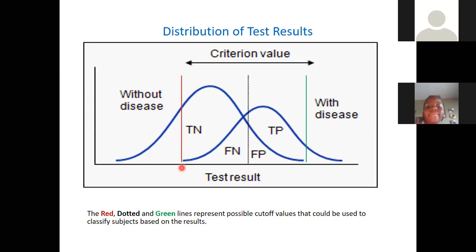But what is the advantage of choosing the green line? The advantage is, because at the green line, anything below you say they don't have the disease, anything above, you say they do. So you have excluded everybody that is normal. The advantage of choosing the green line is that you will never capture normal people and say they have the disease.